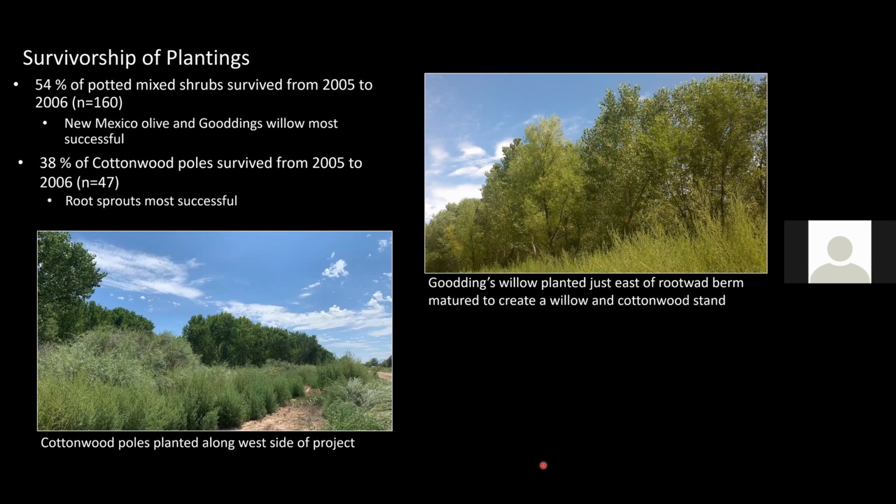As far as cottonwood pole survivorship, only 38% survived out of 47 poles that we counted. Most successful were root sprouts, which basically means the pole died back and then we had growth coming from the ground. I think we had one pole that actually had foliage on it throughout. On the bottom photo, you can see a nice stand of cottonwood there. That's along the levee road. So despite a high mortality rate, we actually had a nice stand of cottonwood develop there.